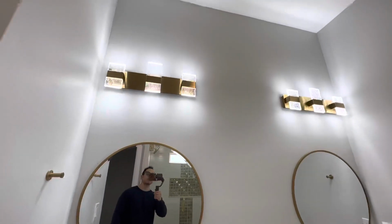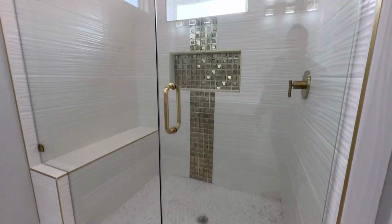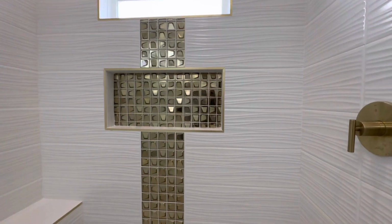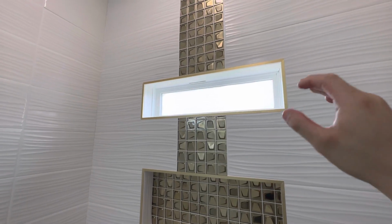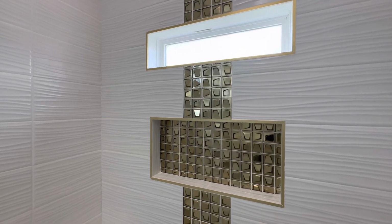with gorgeous light fixtures. You get a nice walk-in shower with gold accents. I love those accents. Wow, look at that. Very, very beautiful. And I love that this window is kind of like glazed, so that way nobody can peek through it. But let's check out this water pressure.